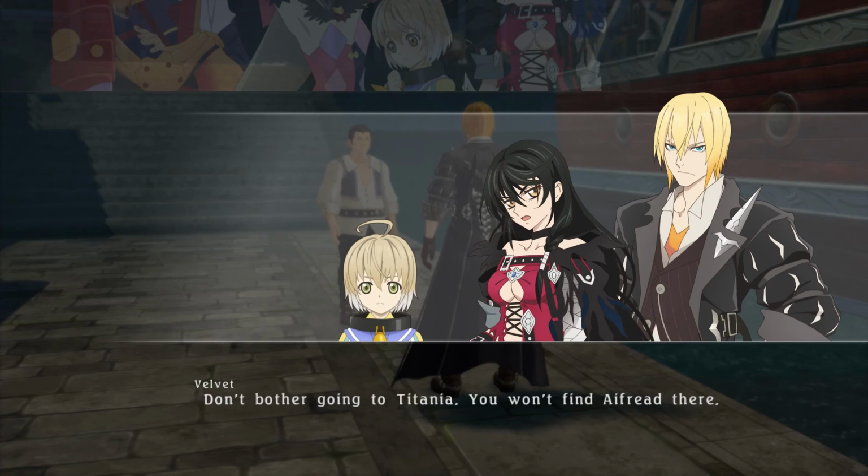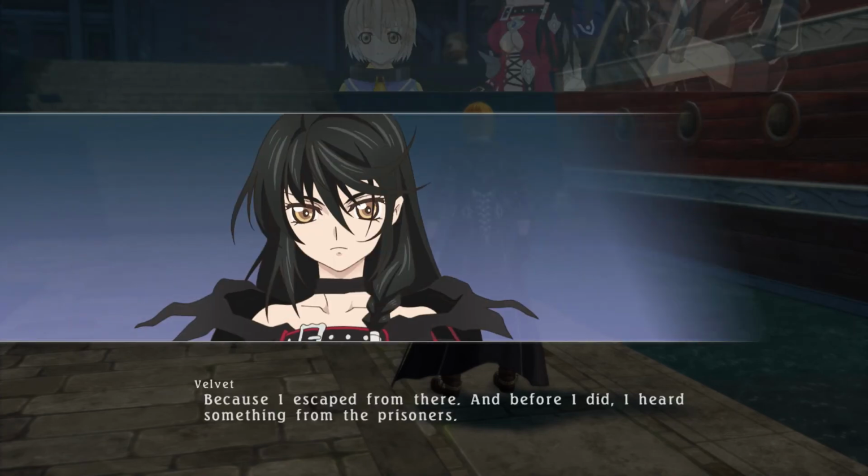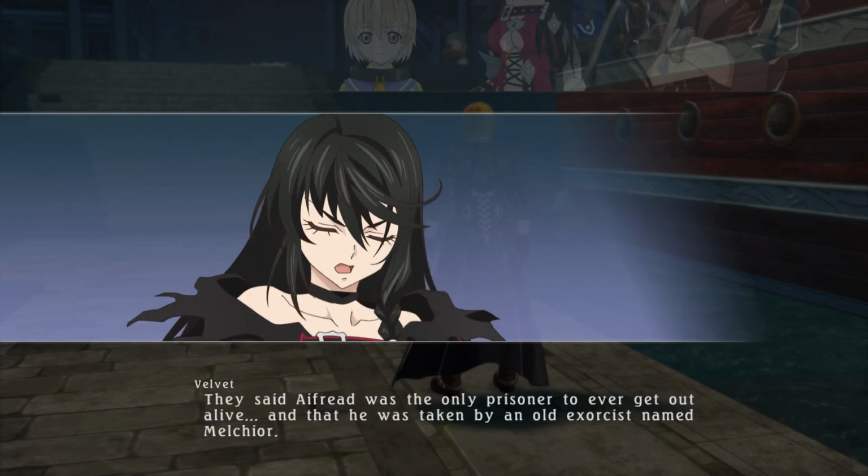Don't bother going to Titania. You won't find Ifrid there. And how do you know that? Because I escaped from there. And before I did, I heard something from the prisoners. They said Ifrid was the only prisoner to ever get out alive, and that he was taken by an old exorcist named Melchior.